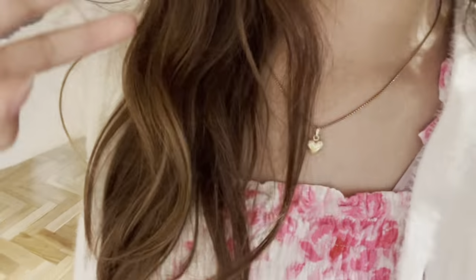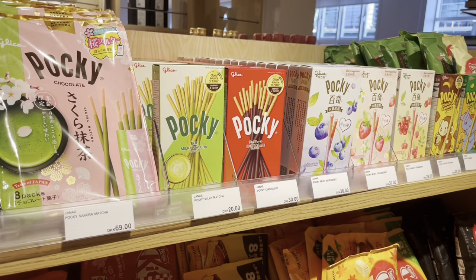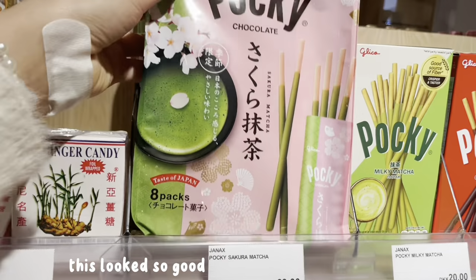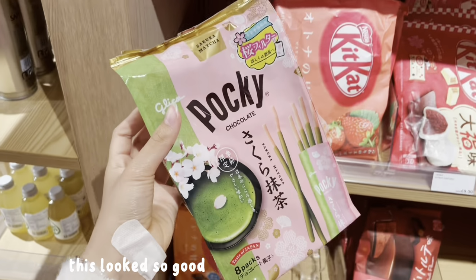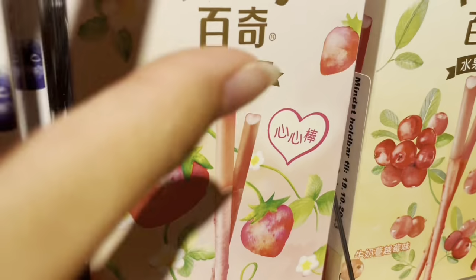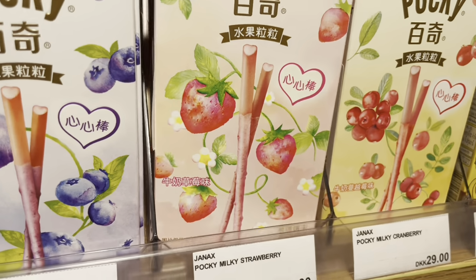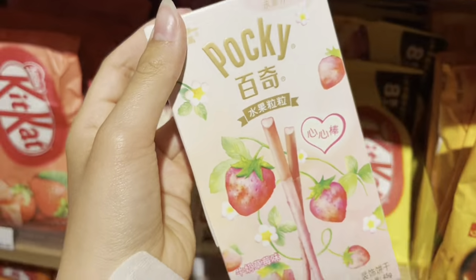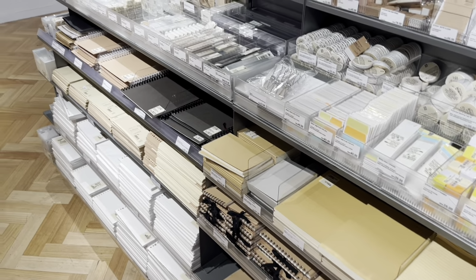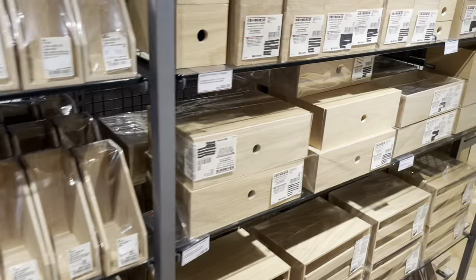Okay, so we just went into Muji because I literally love Muji. This little heart in the top. That's so cute. Like, everything is just so pretty.